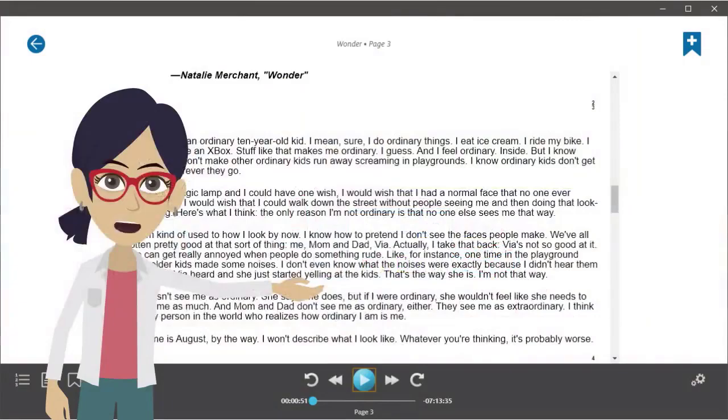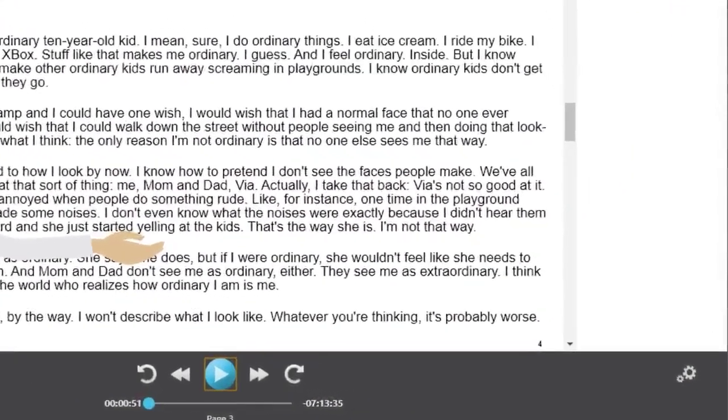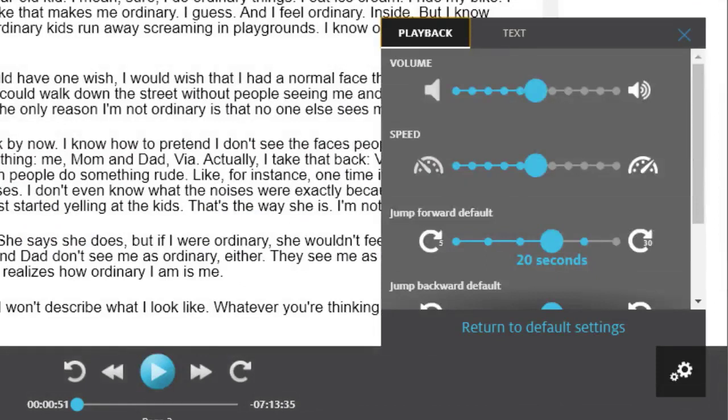The Learning Ally audiobook app has a multitude of features to make reading easier and more fun. Readers can change the speed of the reading to move quickly through familiar passages or slow down and listen carefully to each word.